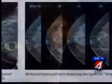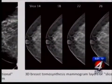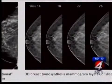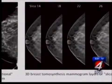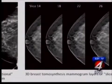And we actually have a picture. Here we go. The one on the left side is a traditional mammogram. And to the right, you see different slides from the 3D mammogram, which is what you guys can also do at Radiology Associates. What are we seeing that's different here?